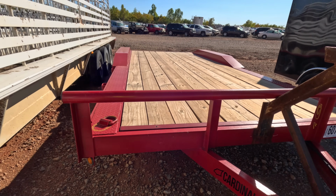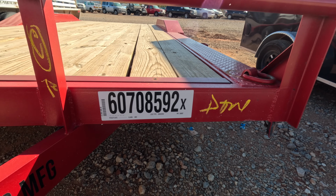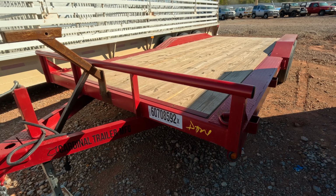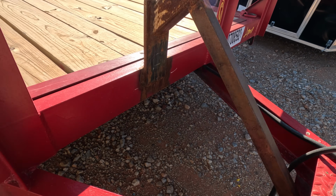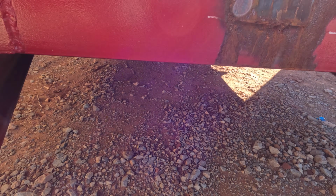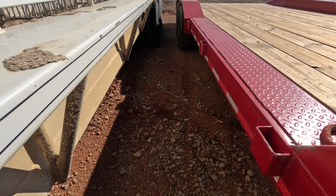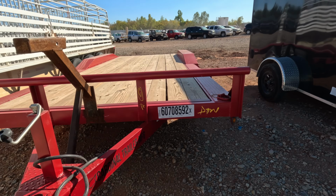And it's fairly wide. I wonder if it says what the dimensions are on it. No, it doesn't say there. Does it even have... It doesn't. I wonder if this is a theft recovery. Maybe somebody stole it. There should be a VIN number and the dimensions and stuff. And it should tell you the axle ratings and all that stuff too. That's gone. I don't see that anywhere on it. Cardinal Trailer Manufacturer. I've never heard of them.